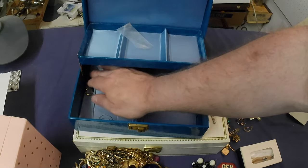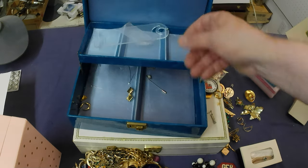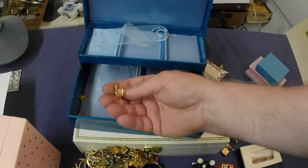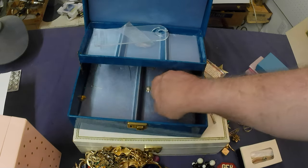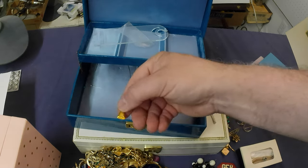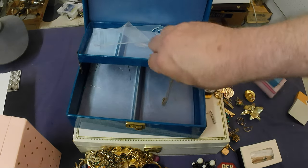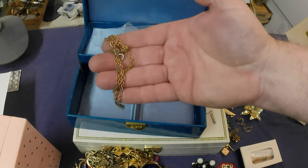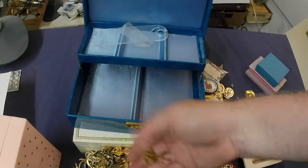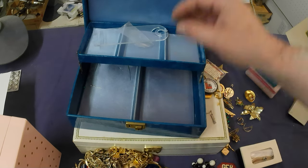What else we got here? What do we got in the back here? Got some goodies. Always check the back. Not sure what that is. Nope. And an earring. That's nothing. Nothing special. Some of this stuff would be good for a flea market or something, but I don't think I'm going to be bothering putting jewelry out like that, for $1 to $5 kind of thing. It's just not worth it to me.